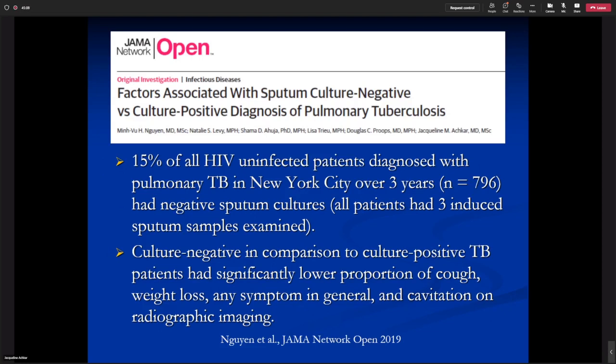We partnered with the Department of Health in New York City, and we analyzed all pulmonary culture negative TB cases. We only looked at HIV negatives because we didn't want the confounding of extrapulmonary TB and HIV. We found 15% of all HIV uninfected patients diagnosed with pulmonary TB in New York City, 800 patients, had negative sputum cultures, and this is for 3 induced sputum samples. And these culture negative TB patients, in comparison to culture positives, had significantly lower proportions of cough, weight loss, any symptoms in general, cavitation, and so on.